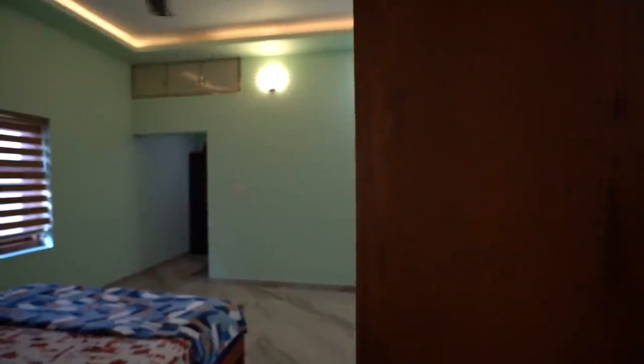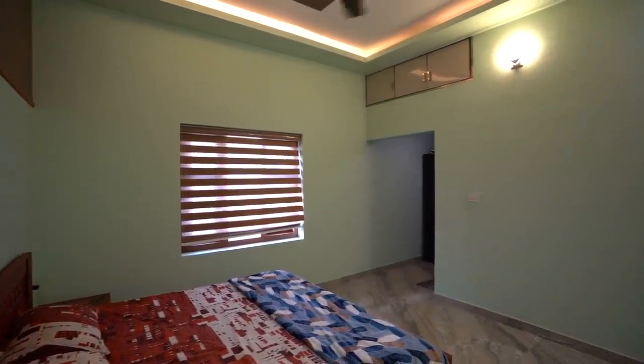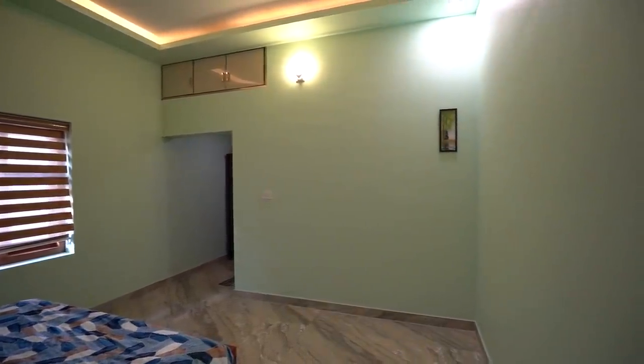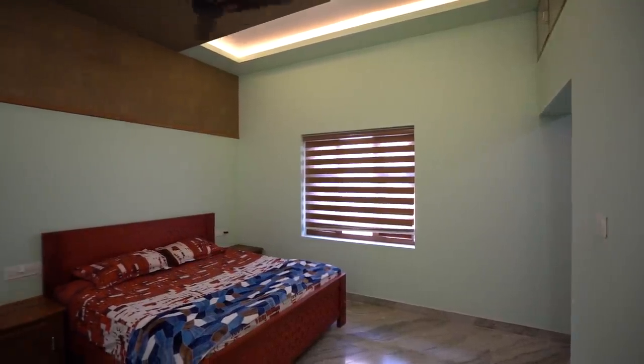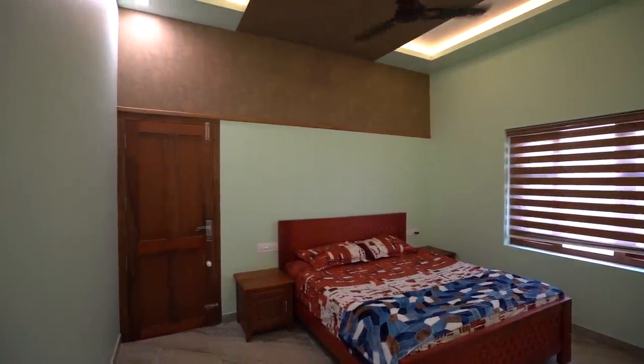Moving to the second bedroom, we see almost the same design as the previous one. Ceiling work is done and also bath attached.